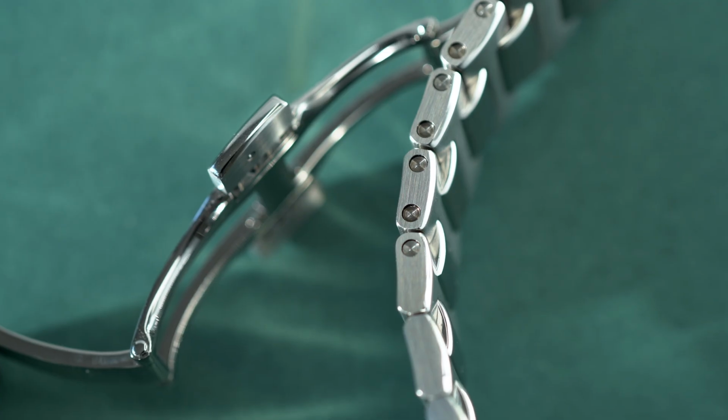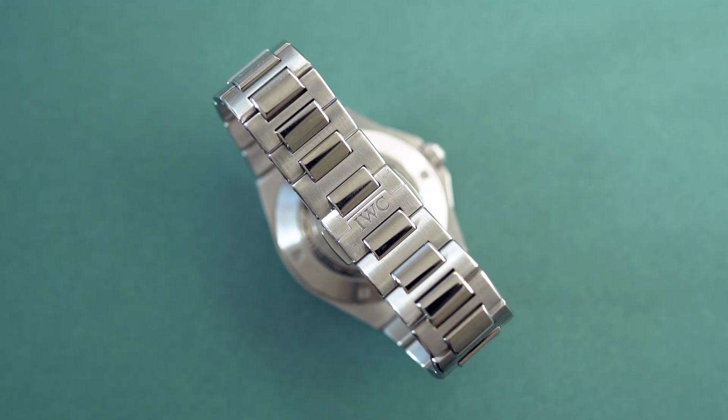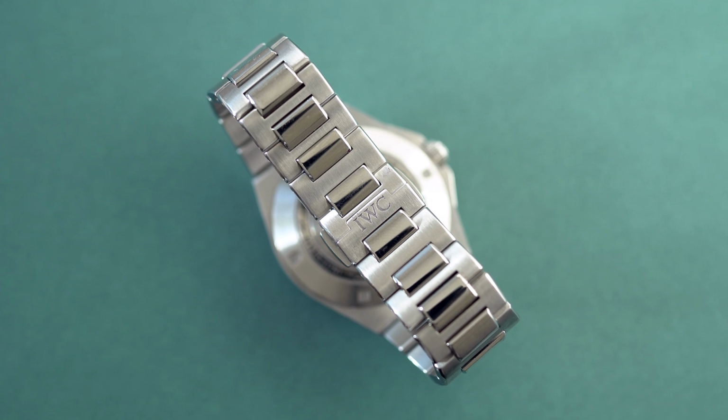The bracelet is pleasantly flexible for an integrated style system, and paired with a butterfly clasp that's thin and flush, is very much to how Gerald likes them. No micro adjustments here, but you can swap it for one that has this feature, although it wasn't specifically designed with the Ingenieur in mind.